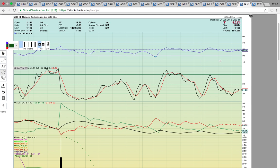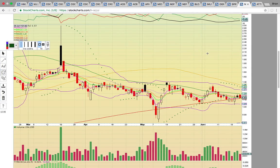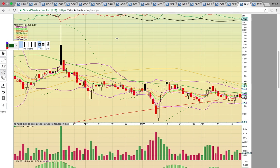Okay, and now let's look at Nxttf here. Okay, so this is another marijuana company. They have a deal. I think it's with Canopy Growth. It's either Canopy Growth or Aurora Cannabis, or Aurora. I can't remember. It's one of the two, but they are a supplier of, I believe, equipment. And so this should heat up with the other marijuana sector stocks.